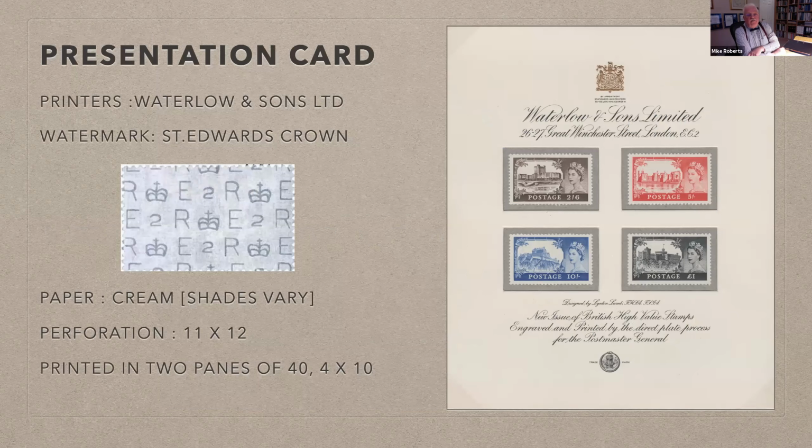Waterloo and Sons then produced presentation cards. So the details were obviously the printers, Waterloo and Son, the watermark, this is important, the St Edward Crown E2R cipher. The paper was cream, although shades vary. Perforation as per the catalogue, 11 by 12. They're printed in 2 panes of 40, 4 by 10.